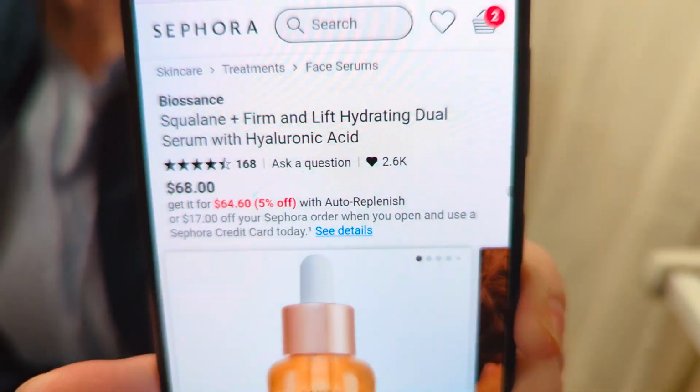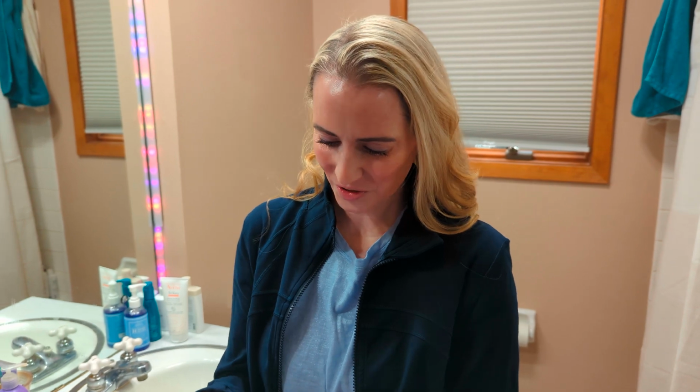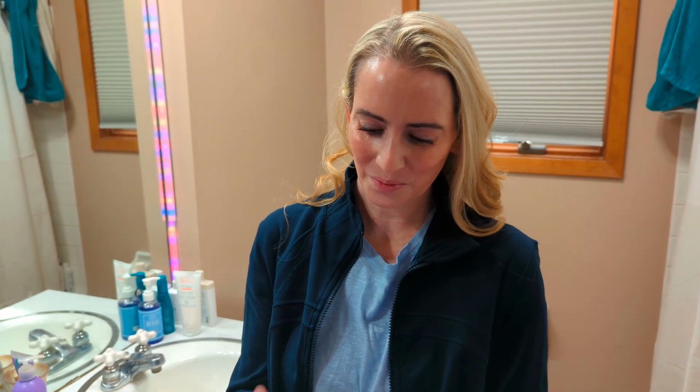Okay, next up, Biossance Squalane and Firm Lifting Hydrating Dual Serum with Hyaluronic Acid. Actually, this is a new one. I don't see anything wrong with it, but it's 68 bucks, and there's no real superstar ingredients in this one. Hyaluronic acid is boring and cheap, which, nothing wrong with that. But then we've got squalane, ectoine, sea buckthorn oil. Yeah, I can't get excited. 68 bucks? I don't understand. I know this brand's a pricier brand, but that's the same price as a Protini, which used to be like my holy grail, which I used to go through like one of those every month or two. I don't know.